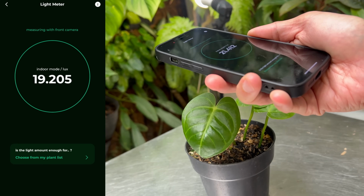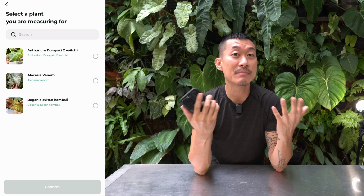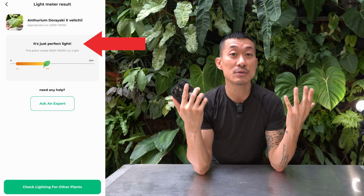Or you can do your own journaling. So for that specific plant in a specific location, you can record how much light it is getting in the broad daylight, and then that might be helpful for other growers in the future and also for your own reference. Now let me show you how the app works.